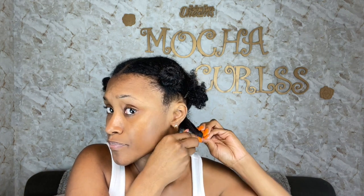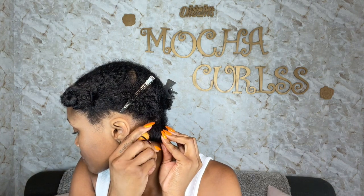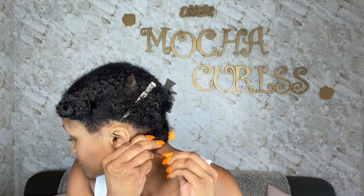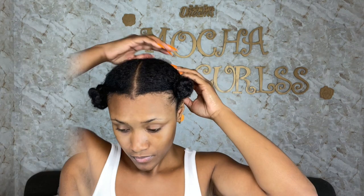Also too, I think I've been doing the perm rod set completely wrong. I've seen people doing it under and I was doing it over. That makes sense. So under like that so that the hair can stay in place. And I thought that was a neat trick. Okay.